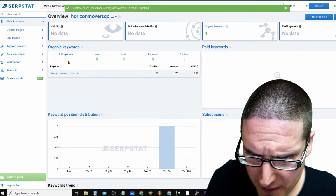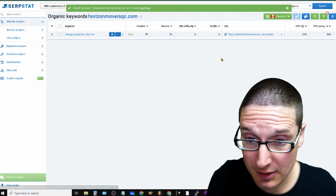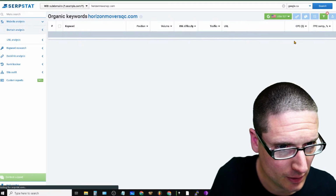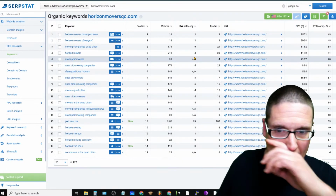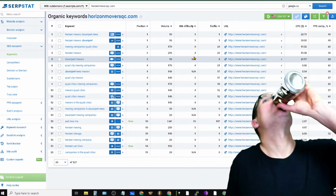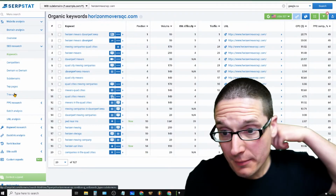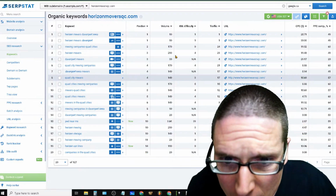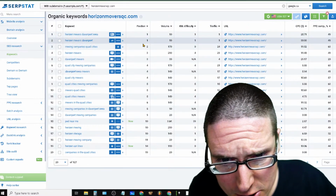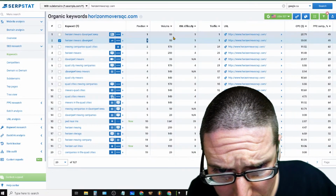I'm not sure about this so far. Let's see what the keyword is. I have no clue. Storage containers near me. I know for sure there's more than that one. Let's go to USA. Okay, so this is kind of cool. We'll just dabble through here. Let's see if I see the primary. So Davenport was definitely one of them. Position number 1. Davenport's a big area, so that's good.